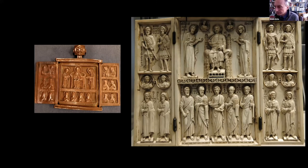Yeah, so we have a question actually about the piece that you have on the screen now from Sage, asking what is the size of the wearable triptych? 2.5 inches. Okay, thank you. Yep.